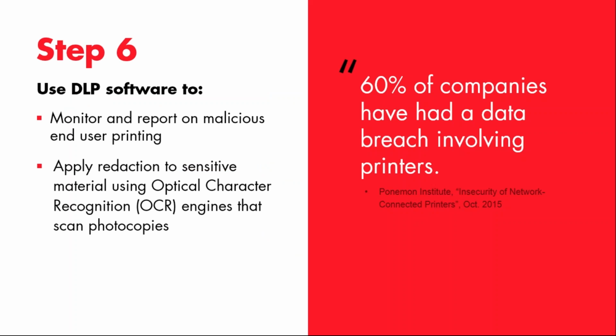So step 6, use data loss prevention software. So we've software that we use, and we set up buzzwords, so you can have PPS numbers, you can have your social security numbers, you can have credit card numbers, whatever. They can be case sensitive, and you can set multiple buzzwords that you want. And in the event that a user clicks file and print, the software basically scans that document and it looks for those buzzwords. And if it sees the buzzword, it'll do one of two things.